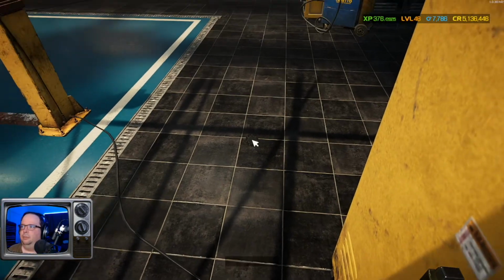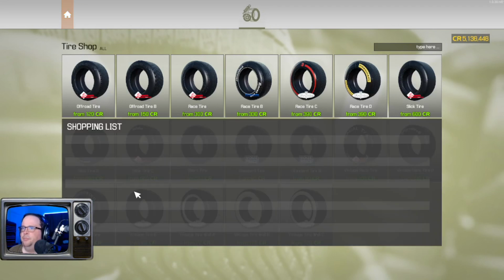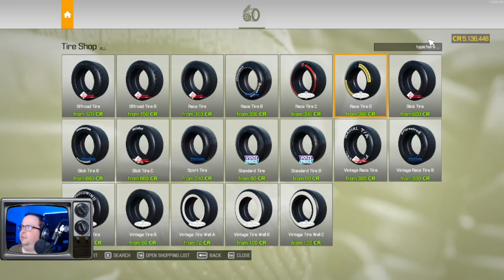Very different ball game back then compared to now. I bet right now I could go on eBay or Amazon or even Rock Auto and find the specialty tool to undo the security thing on the hubcaps for that car. I wouldn't be surprised one bit if that were the case. Right, because we need to find and check what tire type this was.